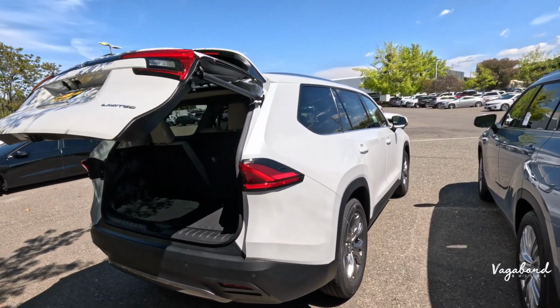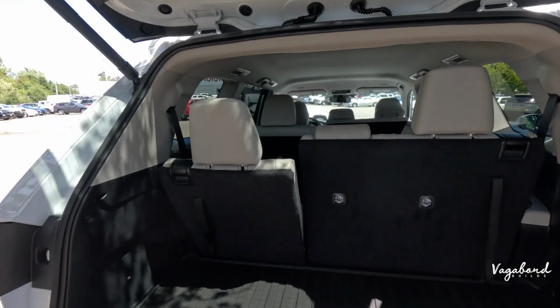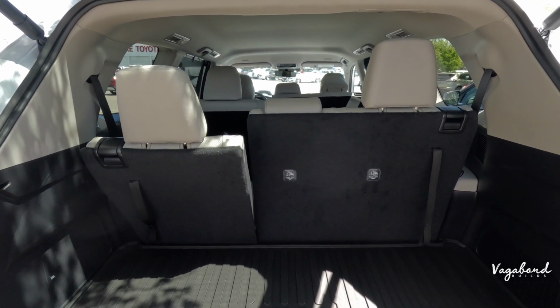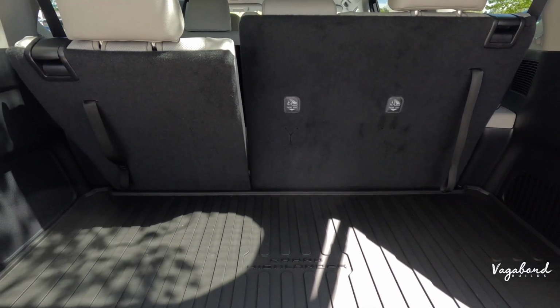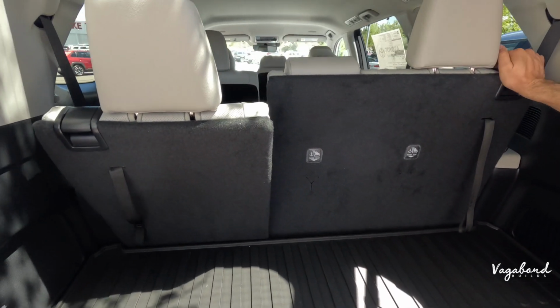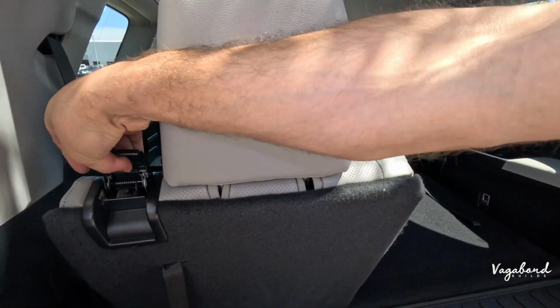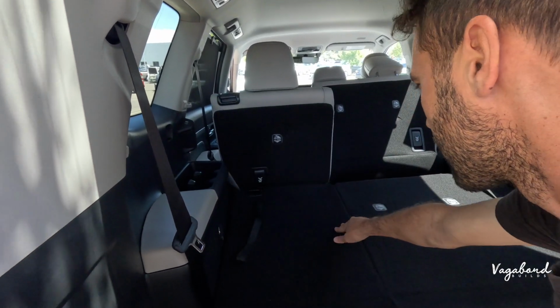Starting with the Grand Highlander, let's give you guys some numbers for cargo. 21 cubic feet of space with that third row and second row seat up. If we drop both rows, third and second, you're getting 98 cubic feet of space. How do you do that? You use these levers, drop that down along with this one, and this is what increased cargo area looks like.